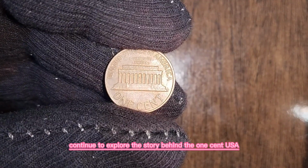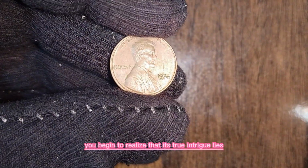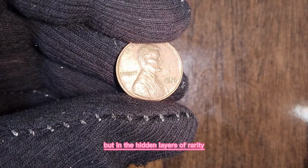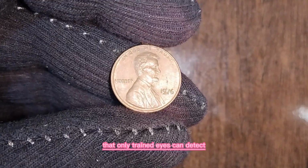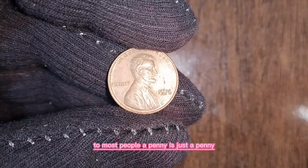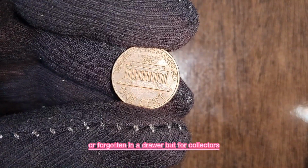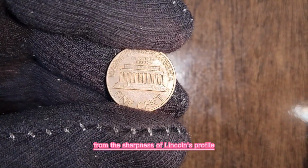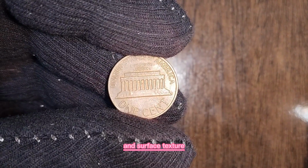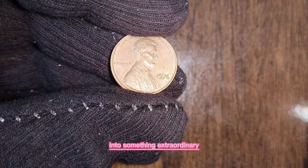As you continue to explore the story behind the 1-cent USA 1976 coin, you begin to realize that its true intrigue lies not in its face value, but in the hidden layers of rarity and the subtle differences that only trained eyes can detect. To most people, a penny is just a penny, something to be tossed into a jar or forgotten in a drawer, but for collectors, every detail matters, from the sharpness of Lincoln's profile to the tiniest variations in the lettering and surface texture. These details can transform an ordinary coin into something extraordinary.